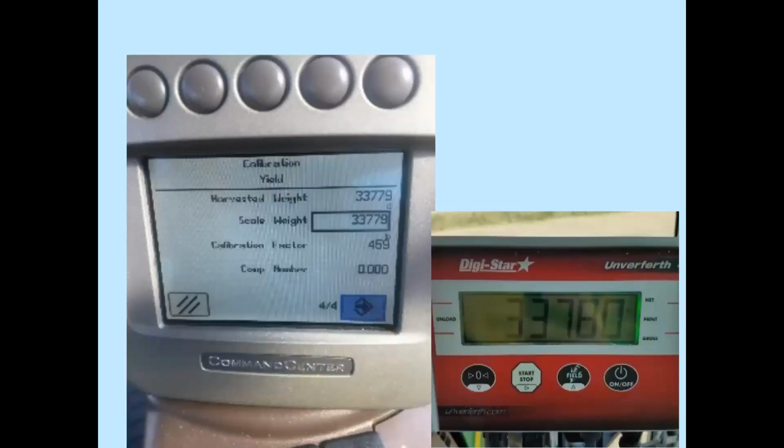This is an example of a combine monitor, 33,779 bushels. The scale from the picture of the scales on the grain cart shows 32,780 bushels. So we are very close, and that's the accuracy that we're looking for between the total weight in the grain cart versus the weight in the combine. That gives us the information that we need to set up a calibration report based off that information, and we will take a look at the pictures if they want to provide those to us.